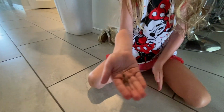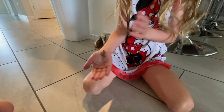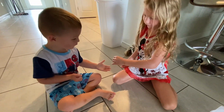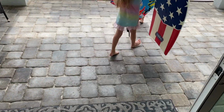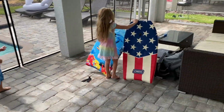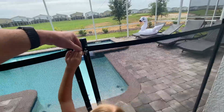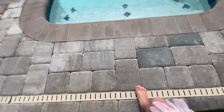Oh, she's not a bit. Addie, she just popped through my hand. Okay. You gonna hold her, Reed? Yes. Daddy, can you do that? So hard. I'll hold this for you. Thank you, sir. You're welcome.